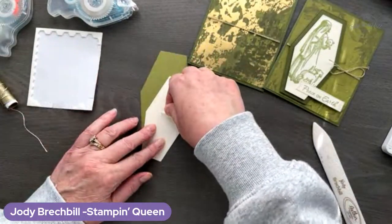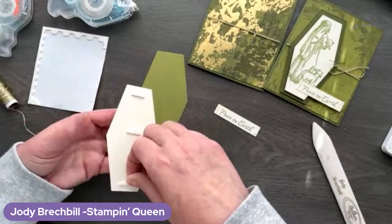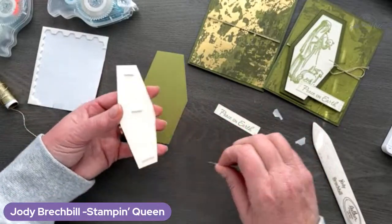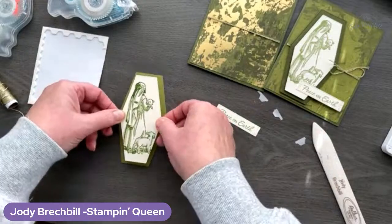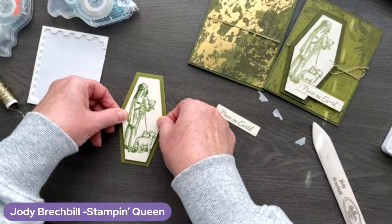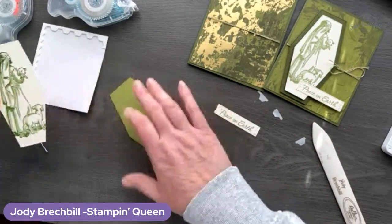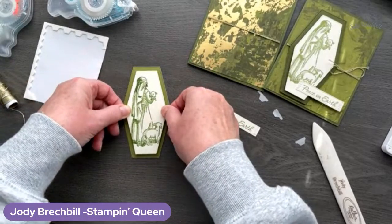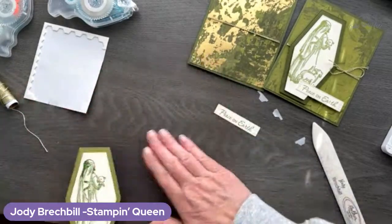So we're going to add a couple dimensionals on here and attach that shepherd to the base. Whoops, that's the wrong side. Caught it quickly. There we go.